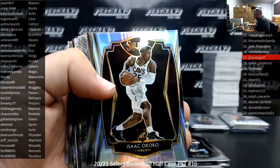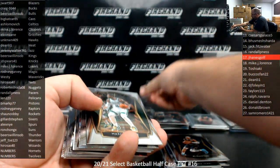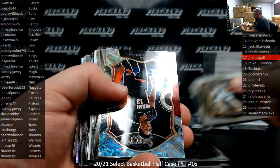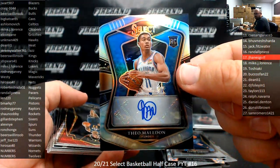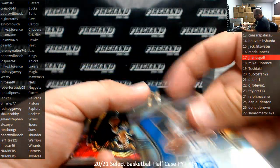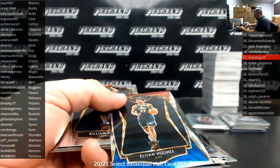Premier level rookie Isaac Okoro, Cavaliers. A premier level silver rookie, that is. Adebayo. Theo Maledon, rookie signatures 249, Thunder. Thunder to Bears 1 SOB. And a red, white, and blue rookie of Elijah Hughes for the Jazz. A little off center, left or right.